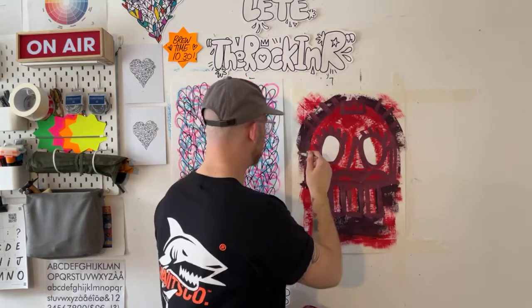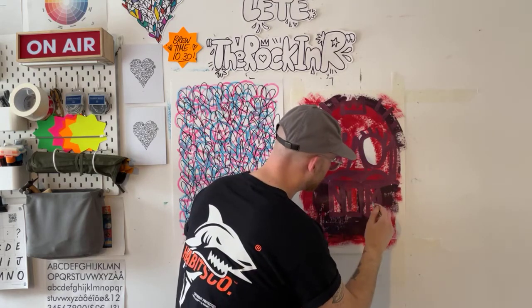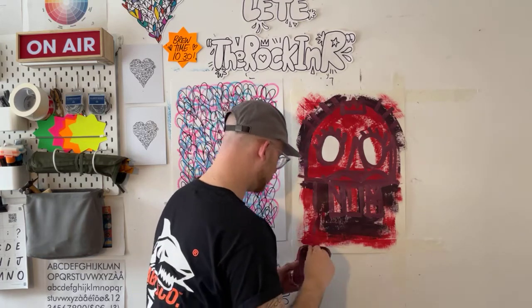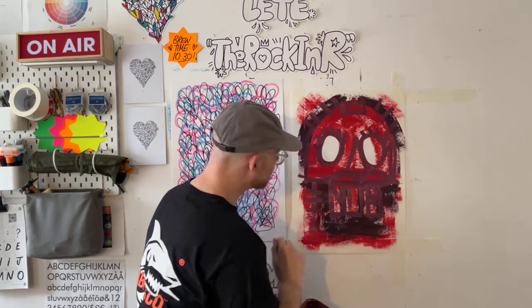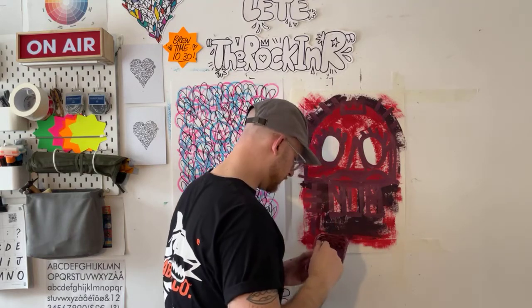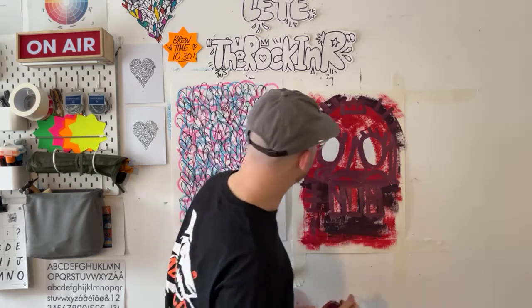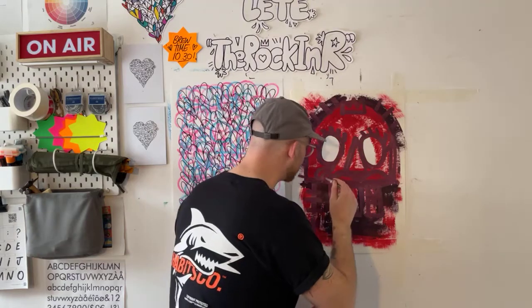Cool, cool, cool. A little bit of a neck and some vertebrae. That's what they are. Cool. Okay. So, yep, I'm just going to leave that there. I'm just going to clean my brush and then go back into the painting to take the paint off.